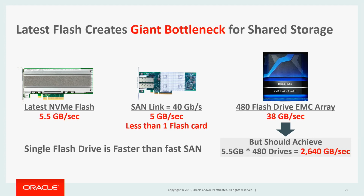So if you look at storage arrays, like an EMC storage array with 480 flash drives, it can't deliver more than 30 gigabytes per second because of bottlenecks in the network. It should be able to get 2.6 terabytes per second to deliver all that bandwidth, but it can't because there's a choke point in the network.